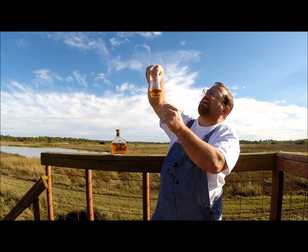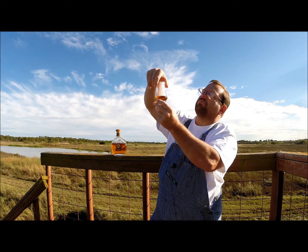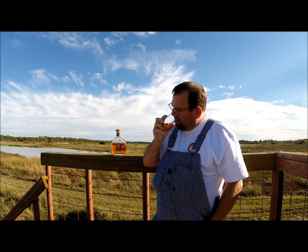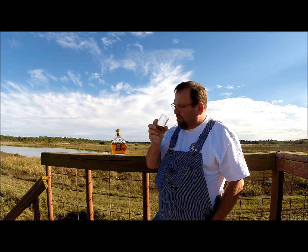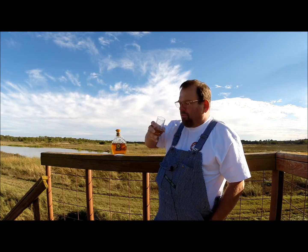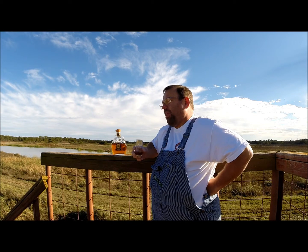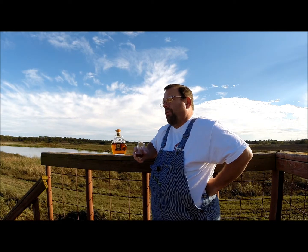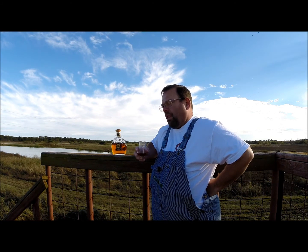Guess I better look at the legs for you guys. Oh, they're thick form, and then they run thick. They run thick on this one. So I expect it to be a little bit oily. Still with that green apple. I don't know where that's coming from, but it sure is good in this. As you can tell, I've had a little bit of it. Green apple, caramel, a little bit of toffee still there.